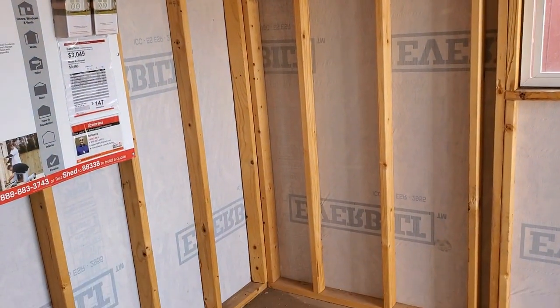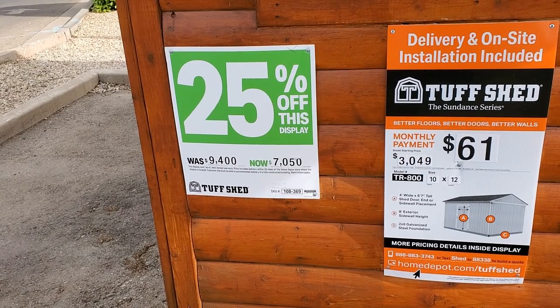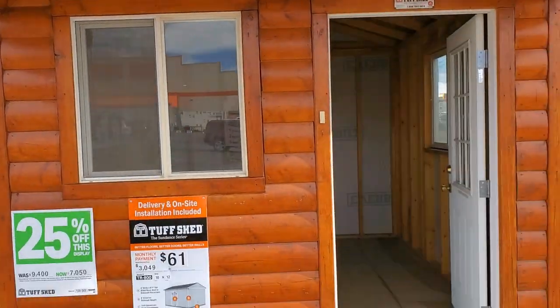Now I can make this work, but it's still overpriced. What did I say it was, $7,000 or $7,500? This building should be $5,500 with tax. At a couple other places I've looked at, they're just out of stock on them. I'm not in a hurry. But yeah, I like it. How much was it again? $7,050. Free delivery within 30 miles. You still got to put tax on that. Nice little cabin though, right?